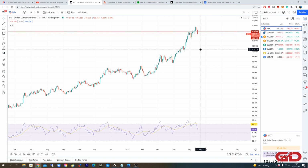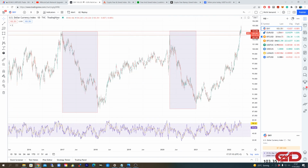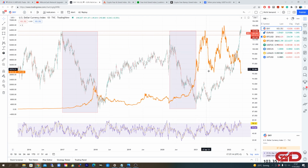And the reason why we are looking into the DXY, we have also taken a look into this. So if we are quickly putting the Bitcoin chart on top of this chart, you can see we have periods where we are decreasing in the DXY, and you can see that is in general very good.